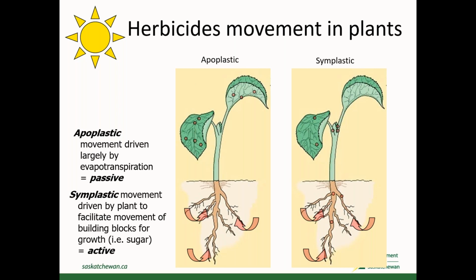One key thing with the symplastic movement is that with perennial plants, you may get things, particularly in the fall of the year, rather than moving to the main aerial growing points, move to the underground growing points, because that plant is now producing underground growth as a storage organ for survival into the following year.